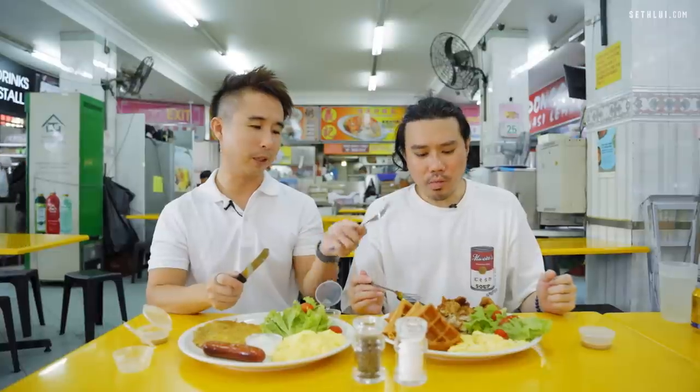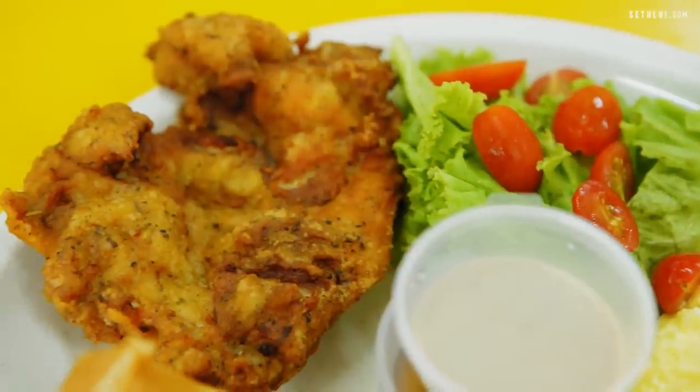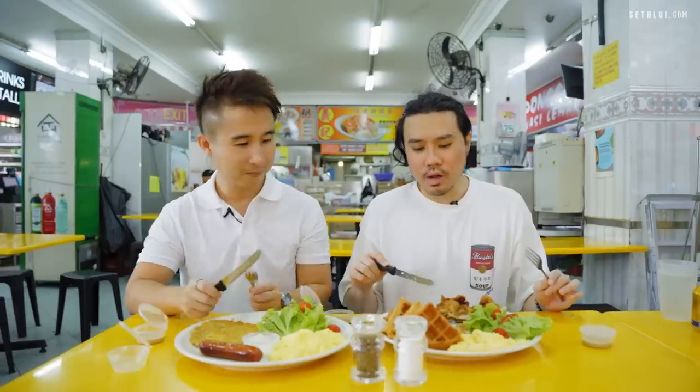Places where you eat the chicken cutlet, right? You only get a taste on the skin, but not in the meat itself. This one, the marination goes according to the meat. The herbs really come out a lot more. It goes really well with the waffle.